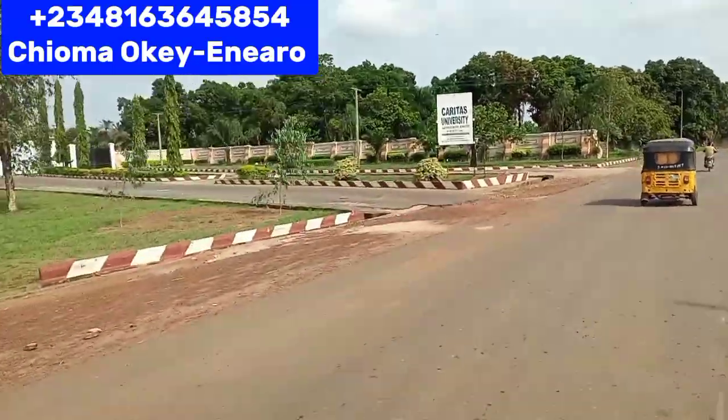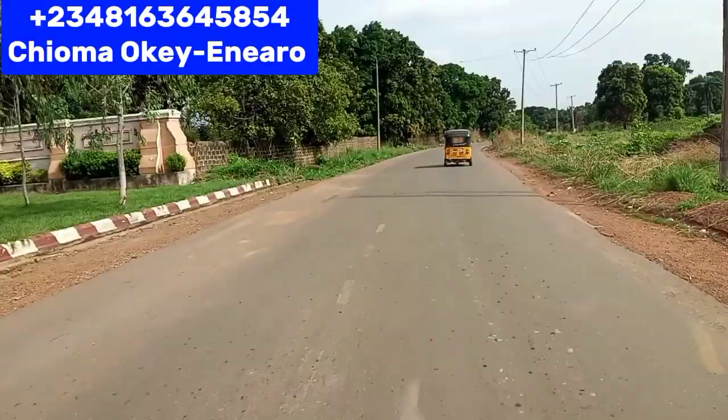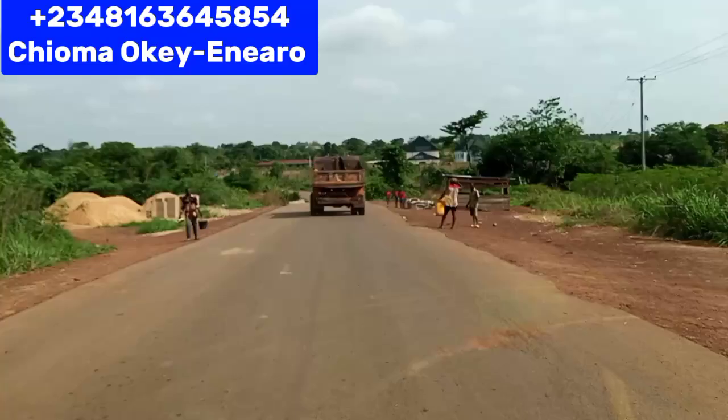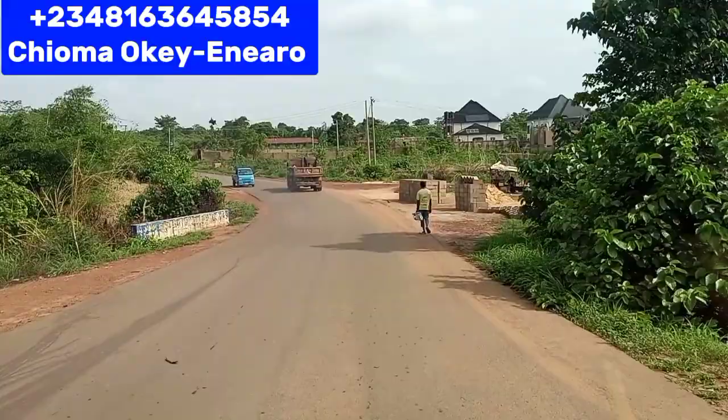By my left hand side is Caritas University, and from here we are driving to Eastern Home Estate phase 1. In my previous video I did a drive through to the phase 2. So a client asked that I do a drive through to the phase 1. So watch the video to the end to see where the phase 1 of Eastern Home Estate is located.